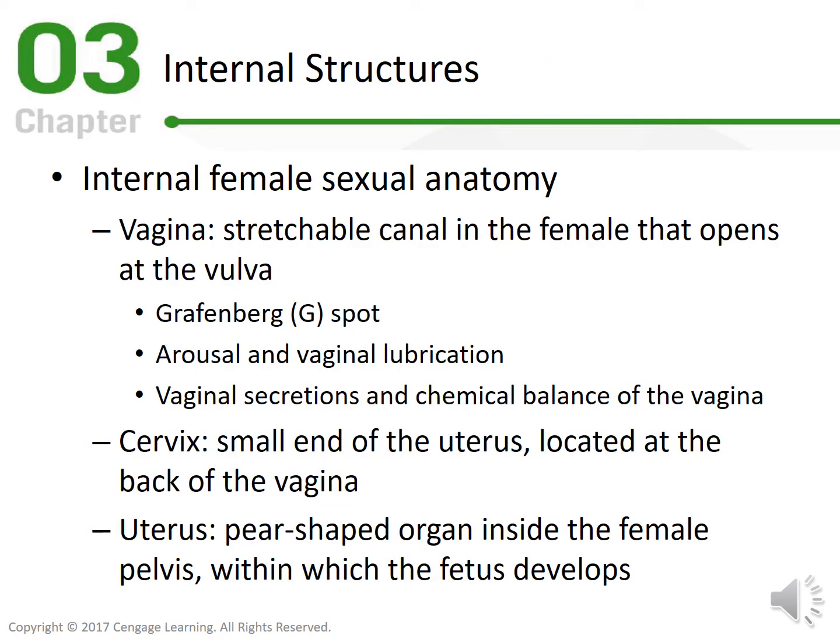Internal structures. Internal female sexual anatomy. The vagina is the stretchable canal in the female that opens at the vulva. One of the sexual pleasure centers of the vagina is the Grafenberg, or G-spot.